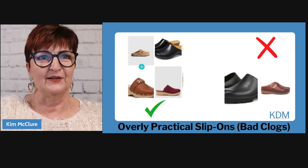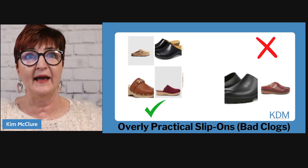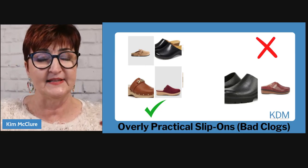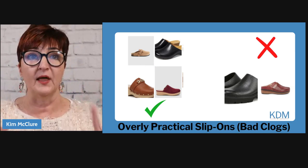All right, let's talk clogs. How many of you guys have clogs? Put in the comments if you have clogs. I had clogs when I was much younger, like in the 70s, 80s. I don't have clogs now because I don't like the way they feel, but some people love them.